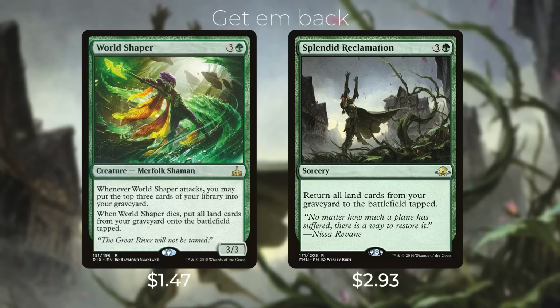And then we have Splendid Reclamation. 3 and a green for a sorcery. Return all land cards from your graveyard to the battlefield tapped. This card is crazy in this deck because you're going to be discarding lands with Windgrace's ability to get the extra value. So you're going to have your graveyard filled with lands, and then you can Splendid Reclamation to get all those lands back from your graveyard onto the battlefield. And this card not only gets all those lands back, but can also ramp you.